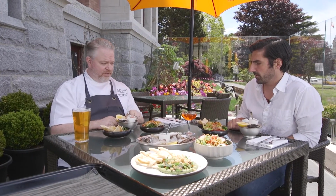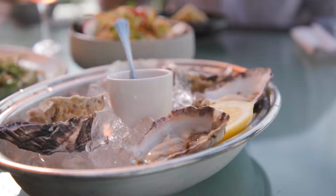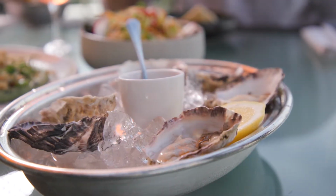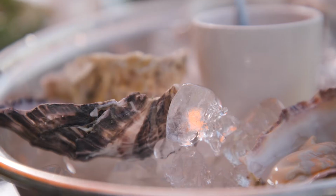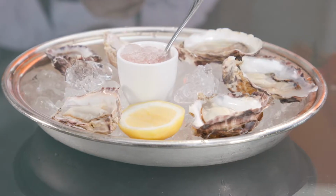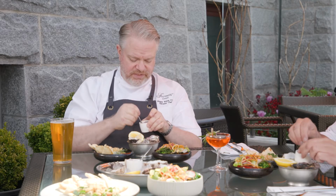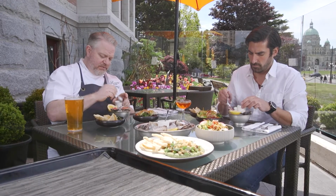So let's start with the oysters first. The oysters, again, very local. These particular ones happen to be Effingham. We use whatever is in season and available and the freshest, of course. And we're serving it with a thyme and berry granita. The thyme is what we grow up on the rooftop herb garden. So then you would just scoop a little bit of this onto your oyster. And if you like lemon, you could have a squeeze of lemon.